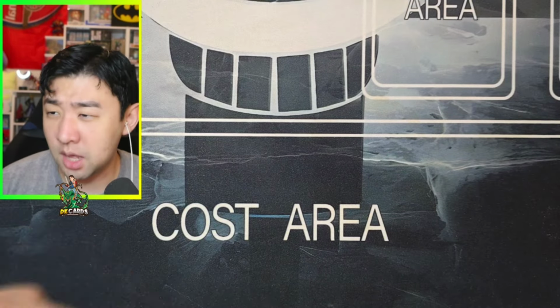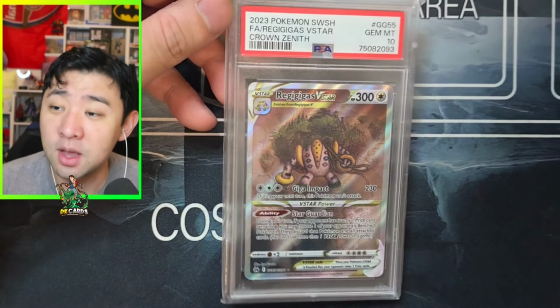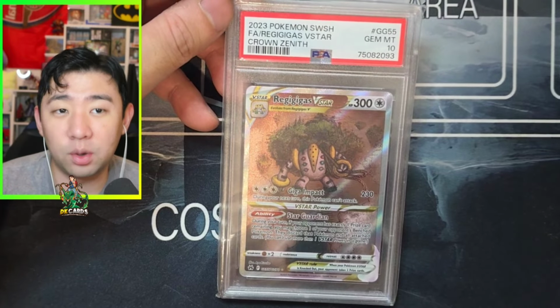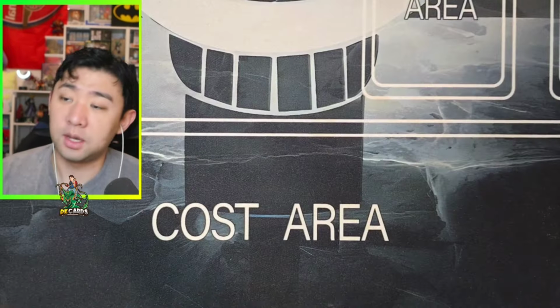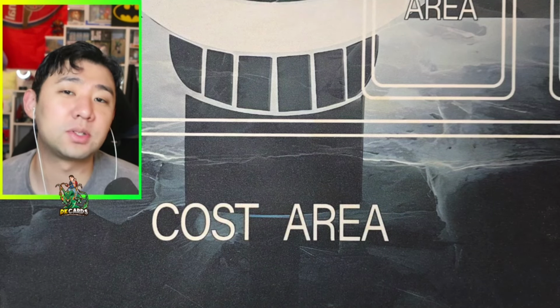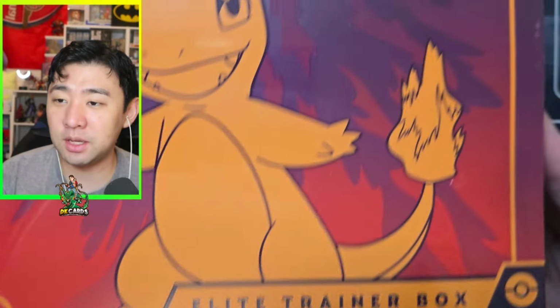And of course, another card we're adding to the mystery box is this Regigigas V-Star from Crown Zenith in a Gem Mint 10 for PSA. This card is roughly anywhere from $30 to $40. Conservatively, I'm going to say it's worth around $30. And then, as culture requests and suggests and requires, we're also going to send him this Obsidian Flames. I'm so sorry, it's been a while. This Obsidian Flames sealed ETB.